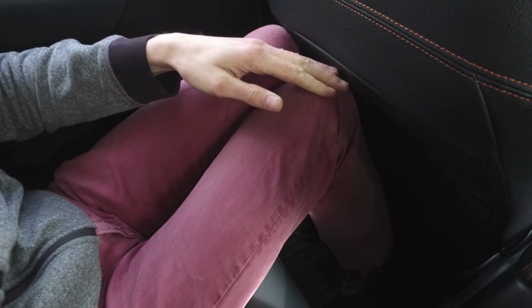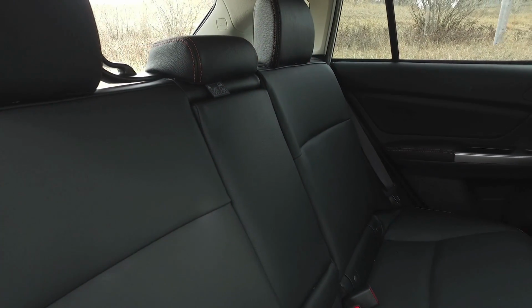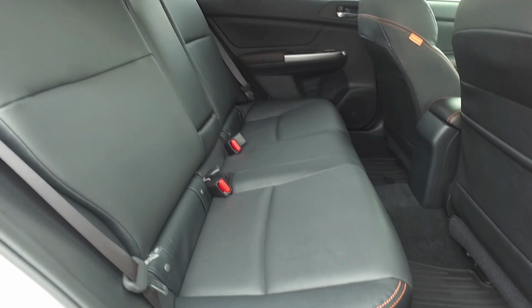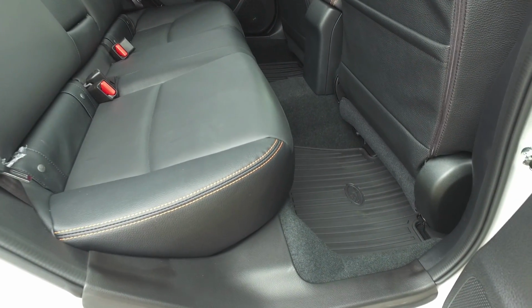certainly usable. I've adjusted the driver's seat for a driver who's about 6 feet tall. I'm 6'2" sitting back here, and my knees are just starting to brush up against the back seat. The Crosstrek has about 900 millimeters of rear seat legroom, and then you compare that to the Honda CR-V, which is in the next class up in terms of the crossover segment for size, and that has just over 1,000 millimeters of legroom, and that's best in class.